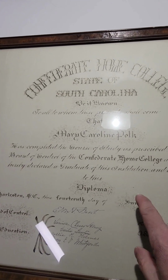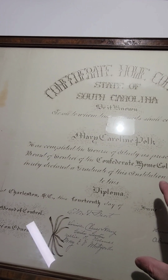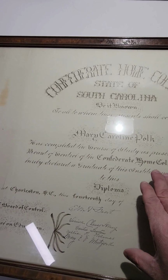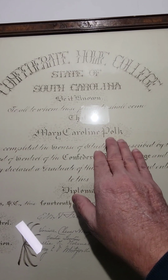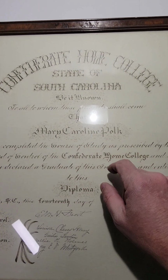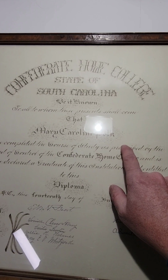And this, he said it's all handwritten with ink. I'm sure it is. But it's from the South Carolina Confederate Home College, which was an organization for widows and children of fallen Confederate soldiers. I tried looking up the name and found some information, but I'm not sure it's the same person because the Carolina isn't in there. But this was actually a diploma or degree from that school, the Confederate Home College.